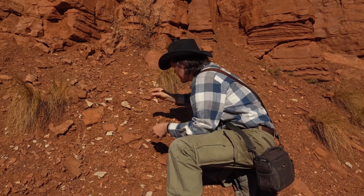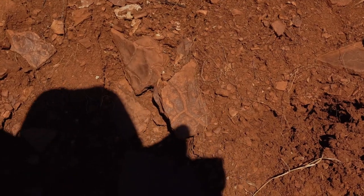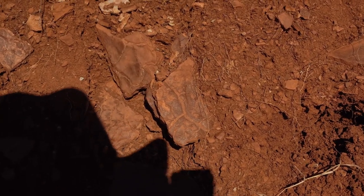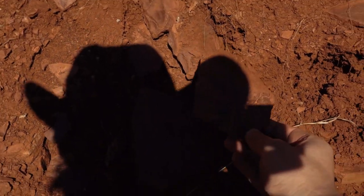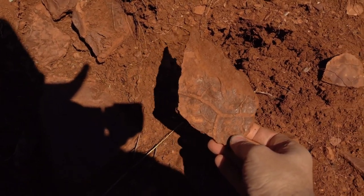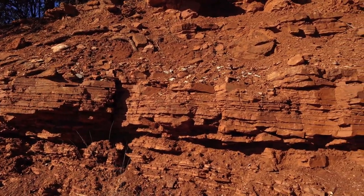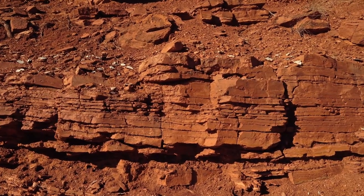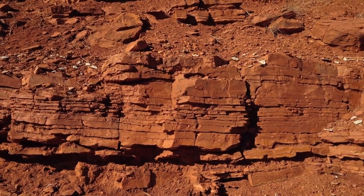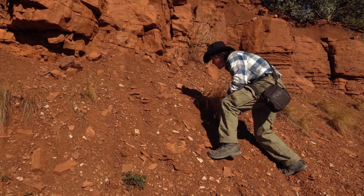Nope. Just not really finding anything that I want to take back yet. Oh, wow. Check this one out. Whoa. Now this is a good one. You can see here how all the many layers have been put down over time. I'm not sure why, but looking at stuff like this sure is wonderful. Just beautiful. Oh, I think I see something up here over on this sketchy slope.